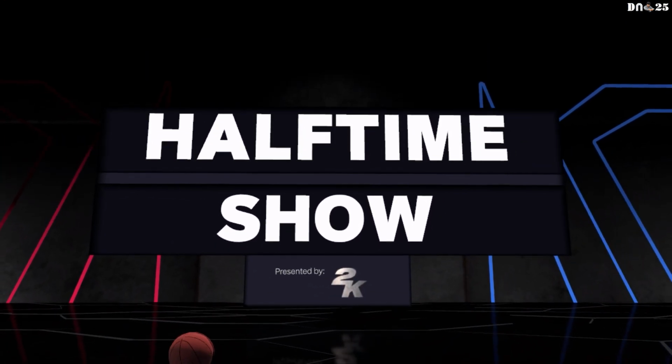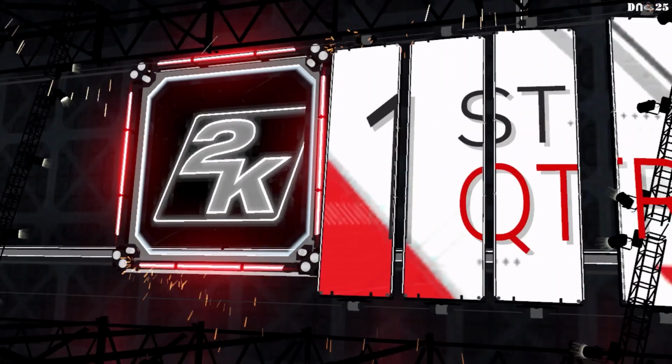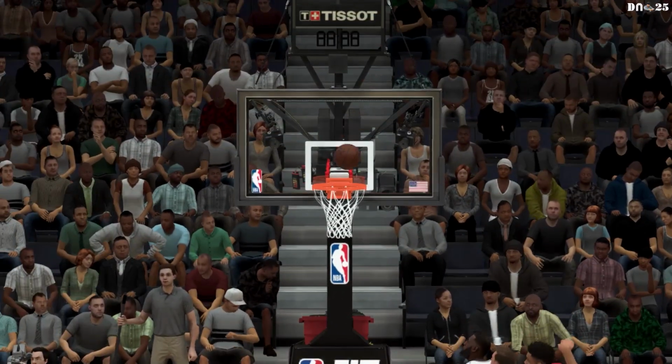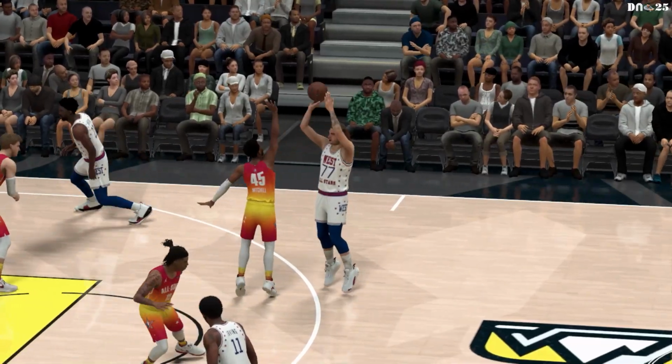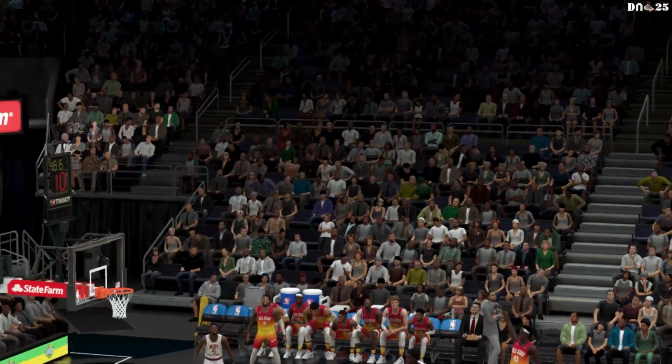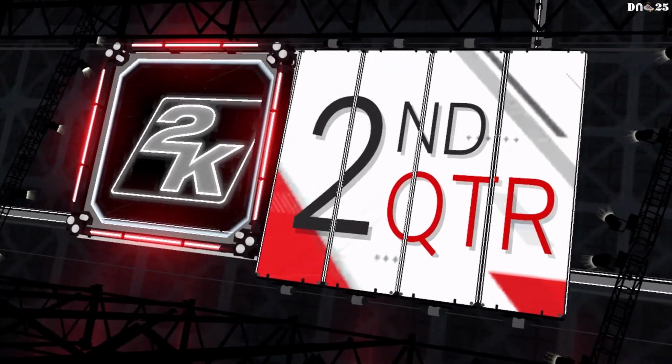The 2K Sports Halftime Show. And we hope you enjoyed the competitive first half. For the East All-Stars, the first quarter, pretty even. Some good action during the period, as it was just a one-point game at the end of one. They had a very good second quarter, currently holding a four-point advantage at halftime.